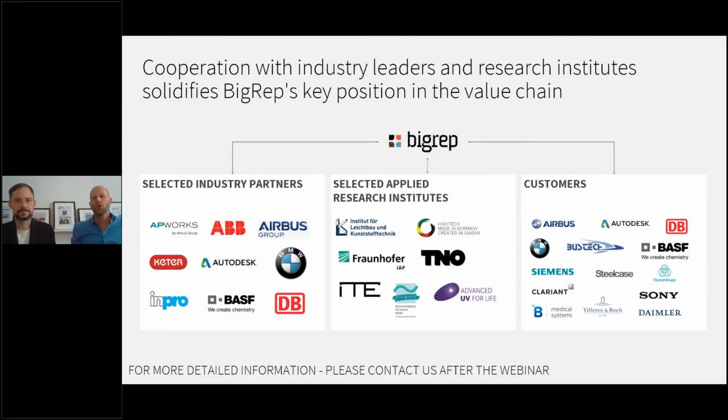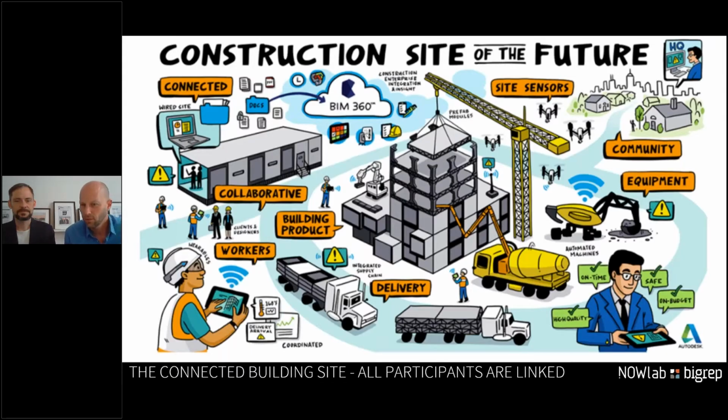But let's start on the construction side of the future. This is really the topic for today. This is why we invited Tobias as an expert to really talk about what's at stake at the moment in the construction industry. And I really like this image, this graph a lot because it shows where the future of the construction site is lying. So everything is connected. We need to bring all the tools together.